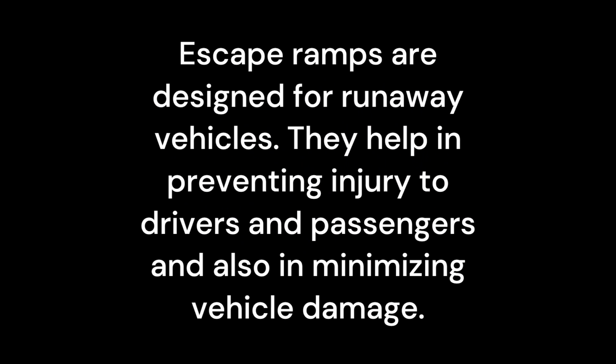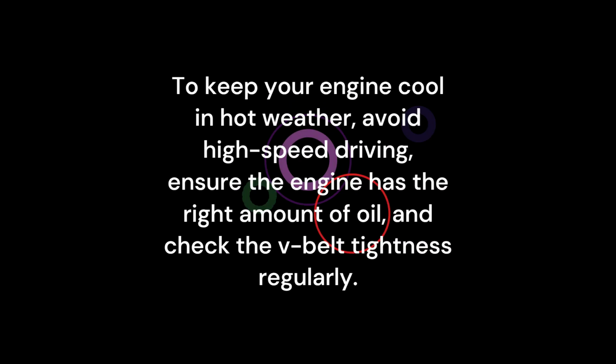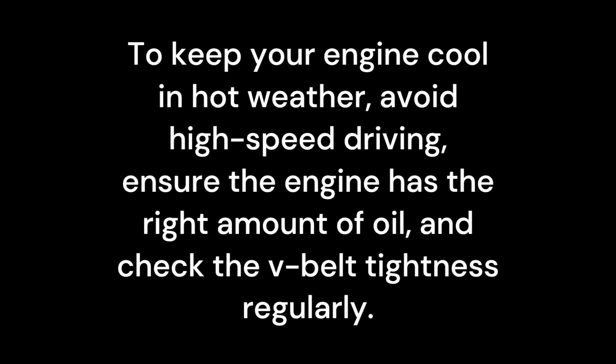Escape ramps are designed for runaway vehicles. They help in preventing injury to drivers and passengers and also in minimizing vehicle damage. To keep your engine cool in hot weather, avoid high-speed driving, ensure the engine has the right amount of oil, and check the V-belt tightness regularly.